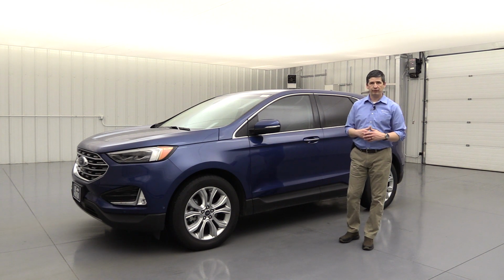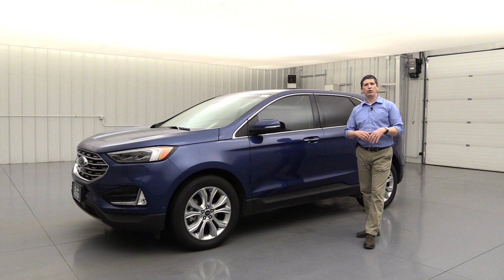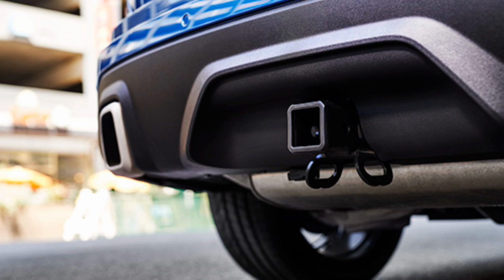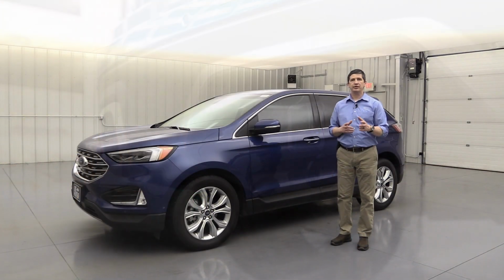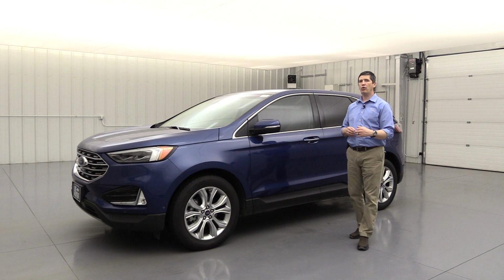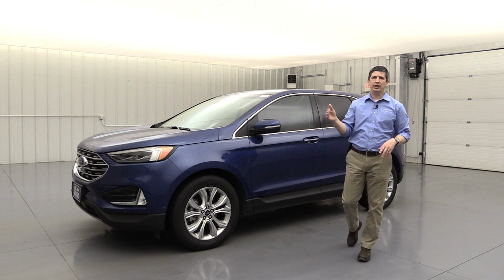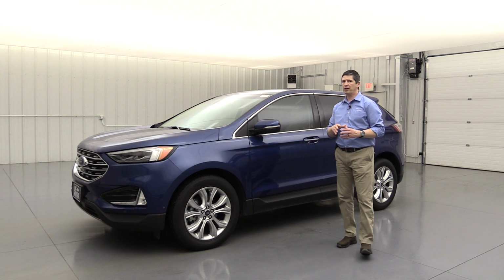Now let's talk about towing for a second. You can get a Class 2 trailer tow package. It does require all-wheel drive in your vehicle, but it is going to come with your hitch receiver, a Class 2 hitch receiver with the wiring, and it's also going to come with the trailer sway control. Now this package is available in the 300A or 301A equipment group with those all-wheel drive vehicles.